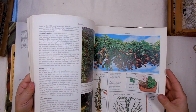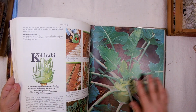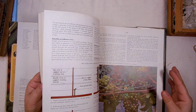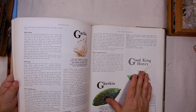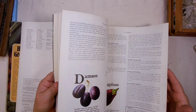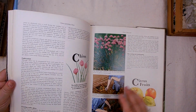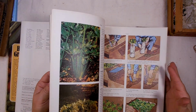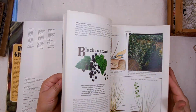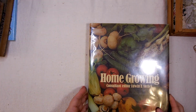Yay. I don't think I'd do anything with the pictures at all. They just wouldn't work, I don't think, but the text and the illustrations, to me, are a prize.